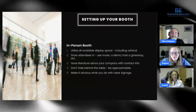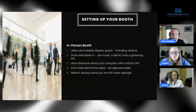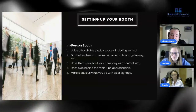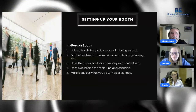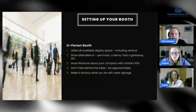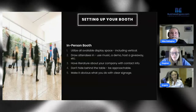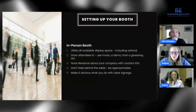It is all about business, but it is also a place where you can interact and really show off your personality. And then have literature about your company with contact info. One thing that we do with regards to this at our own booths and our own shows and other shows that we may exhibit at is we made up a bunch of poker chips. And I don't know what it is about poker chips, but people grab them. And then we put a QR code on the back and they scan them. We can't keep poker chips in stock at these shows.